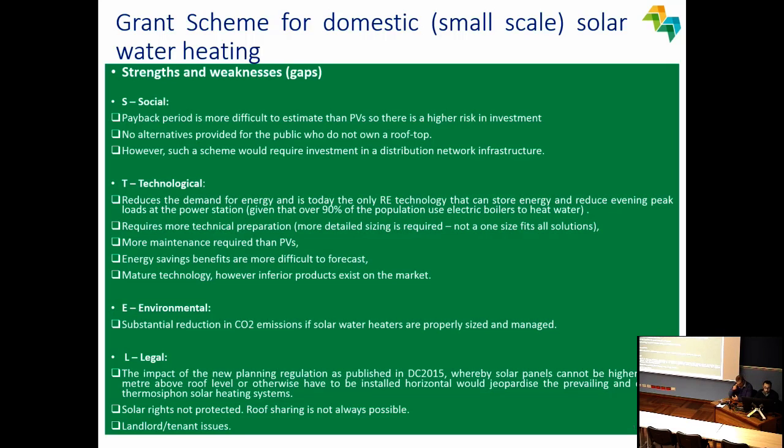From a technical point of view, solar water heaters reduce demand for energy, and are, to date, the only renewable energy source that can economically store energy and reduce evening peak loads at the power station. It requires more technical preparation. More detailed sizing is required, not a one-size-fits-all solution. More maintenance is required than for PVs. Energy-saving benefits are more difficult to forecast. It is a very mature technology, however, inferior products exist on the market.